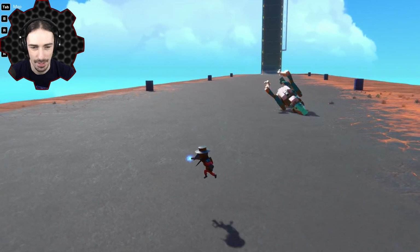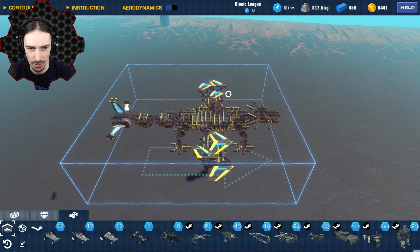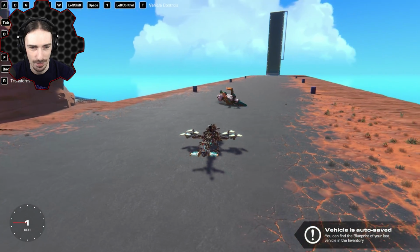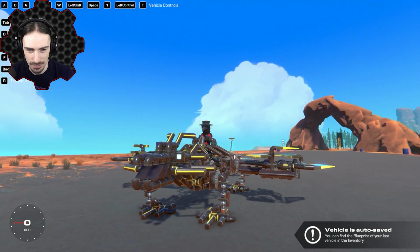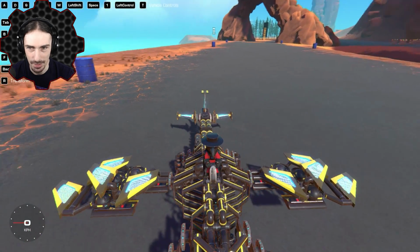All right, Yoshi, I got a buddy for you. I'm gonna introduce you to a new friend here. This is Golden Bone Dragon by XY Banana, a flying and a walking golden dragon made out of bones. Maybe this will be the cure for Yoshi's crisis that he seems to be going through right now. All right, look at this. This is an epic looking dragon here.